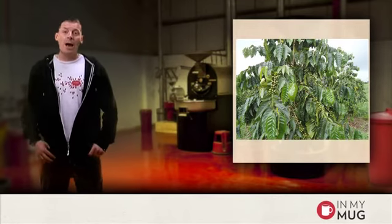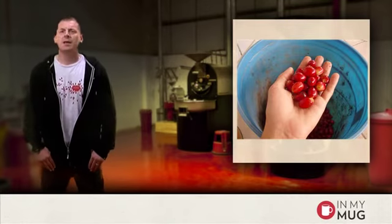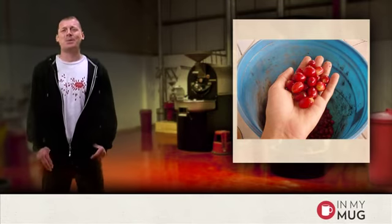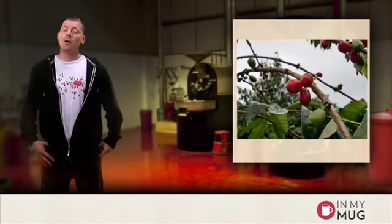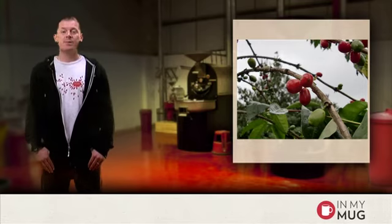The photos, by the way, of the plants are very kindly supplied by Miguel from Isla Coffee. I cried on Twitter on Wednesday night and said, has anybody got any photos? Because I really wanted to include lots more photos in my episodes. And he very kindly came up with some, so thank you very much for those.